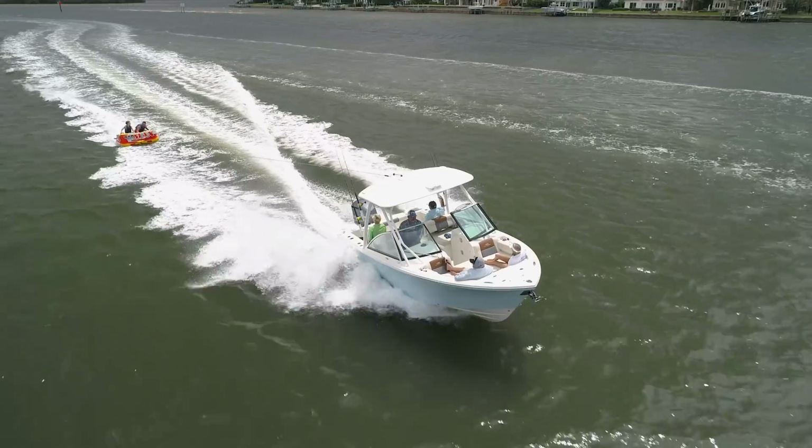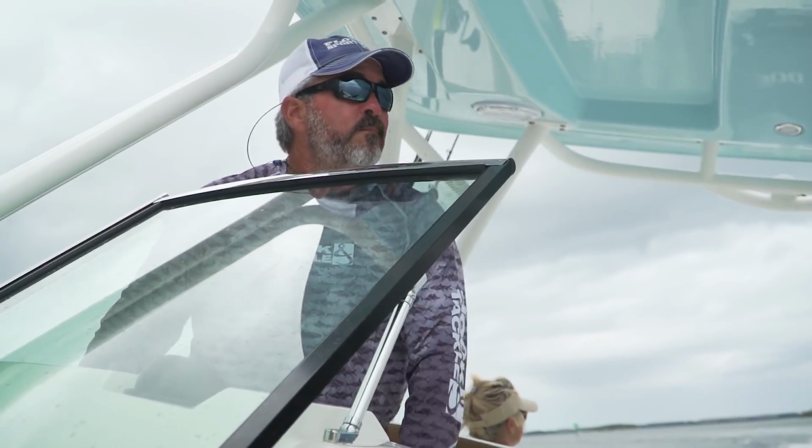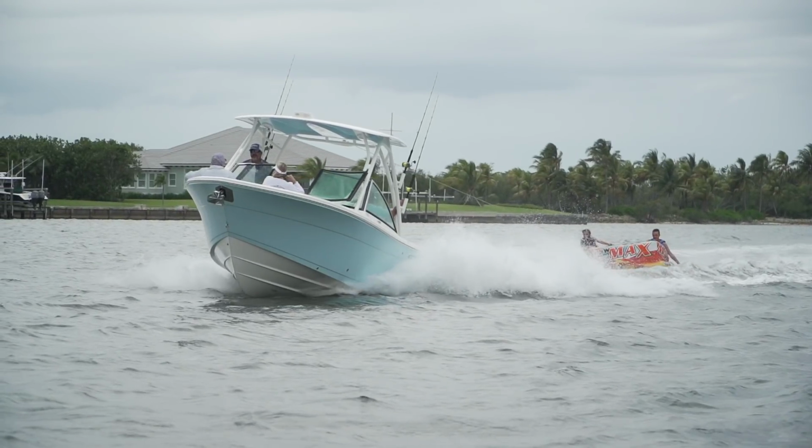Now, as the driver, I have to admit I was a little bit outside of my comfort zone. Naturally, my first concern was the safety of the boys once we put them in the water, and pulling somebody behind the boat on a tube, you know, there's a few things you have to consider.